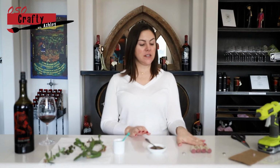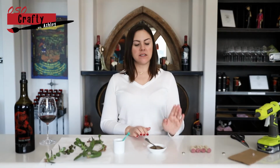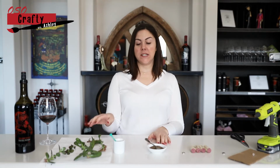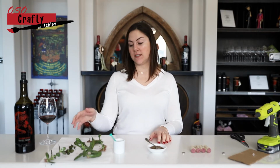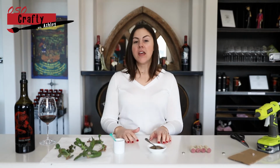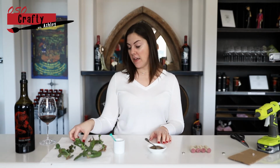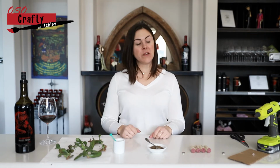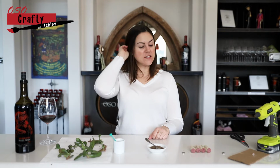All you need is some corks, some magnets, a little bit of dirt, a little water, and a little dropper will help because it doesn't need that much. And then you just need your succulents, which you can get anywhere. I think Michael actually took these out of his yard for us today. So really, you can get them anywhere.